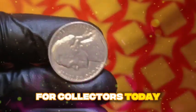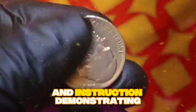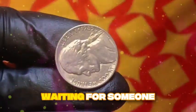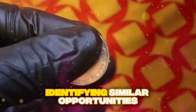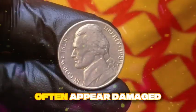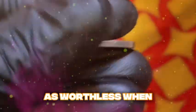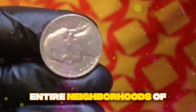For collectors today, the story of the 1985 Jefferson Nickel serves as both inspiration and instruction, demonstrating that extraordinary treasures can remain hidden for decades in the most ordinary circumstances, waiting for someone with the knowledge and persistence to recognize their true value. The key to identifying similar opportunities lies in understanding that significant errors often appear damaged or altered to untrained eyes, leading people to dismiss potentially valuable coins as worthless when they might actually be holding pieces of numismatic history worth more than entire neighborhoods of real estate.